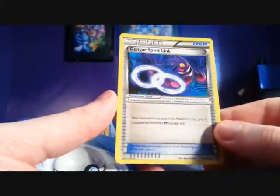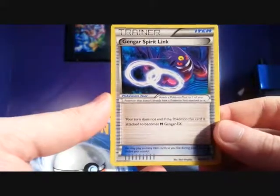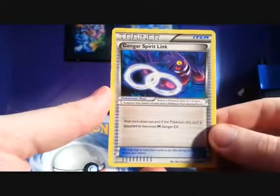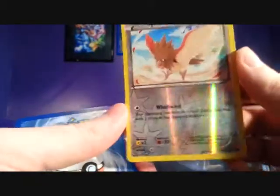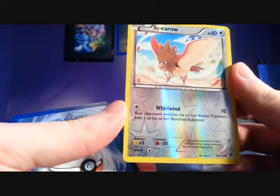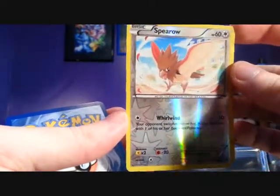It's best to hold these cards until you're able to evolve into Mega Gengar, because if your opponent has a Tool Scrapper or something else that gets rid of tools from your Pokemon, attaching this too soon will just make it go to waste. So the reverse foil is a Spearow with a nice Whirlwind attack for 10 damage, and your opponent switches the active Pokemon with one of their benched. So, it's shiny, that's nice.